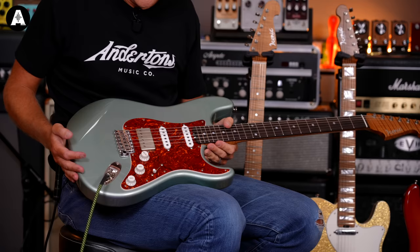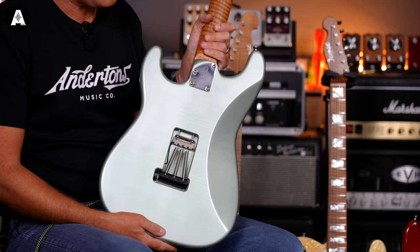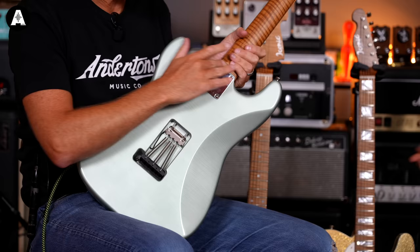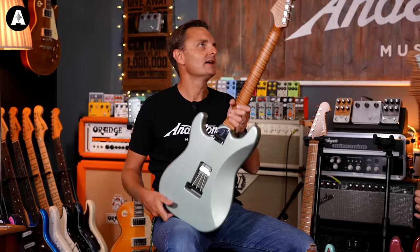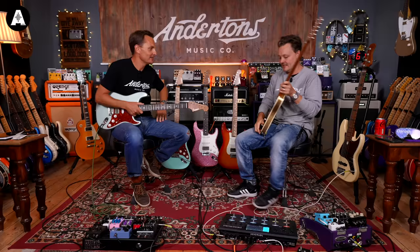Coil tap. No plate on the back, because that's what John Mayer does, and so obviously it's better. A recessed heel joint, very much like what Fender are doing on the Ultra. Wowzers, beautiful hard case, which I'll show you in a bit.